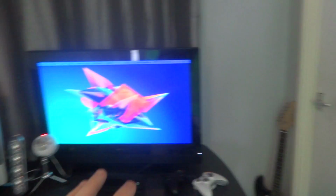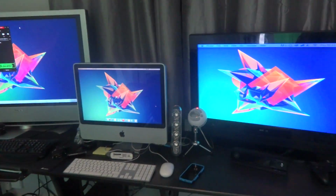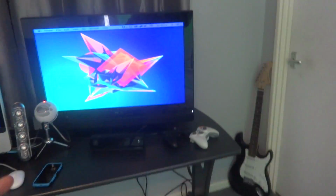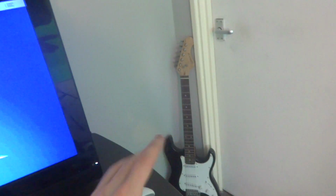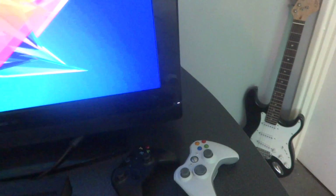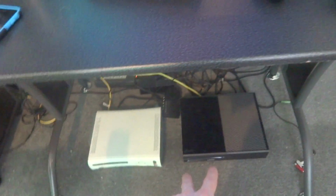Moving on from there, we have the actual office. This is where I do all the work, where all the magic happens, I suppose you could say. So right here, let's start from the right. Electric guitar. I don't actually play guitar. That's sort of the man cave feel. We have the Xbox 360 and the Xbox One controllers. The Kinect when I want to chill out. The consoles themselves are down below on the floor.